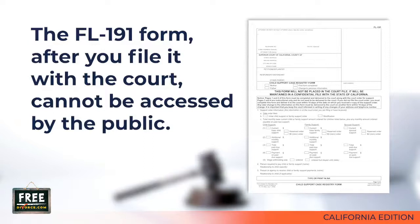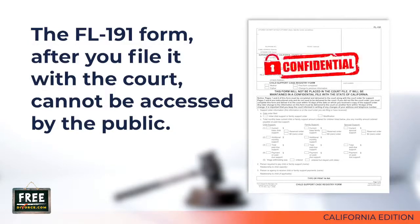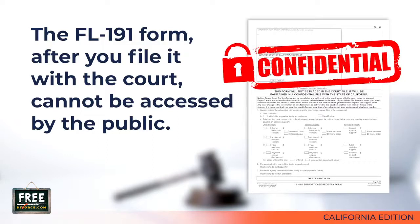The FL 191 does contain all kinds of sensitive financial information, including Social Security numbers for you and your children. Although this form is filed with the court, this one form is not a public record. Any third party wanting to look at your divorce file at the court will not be able to see this form.